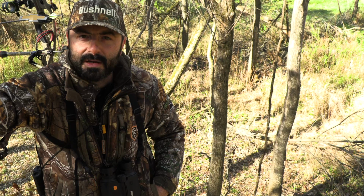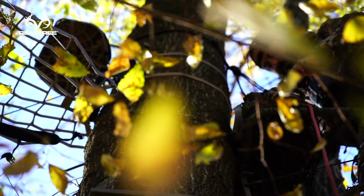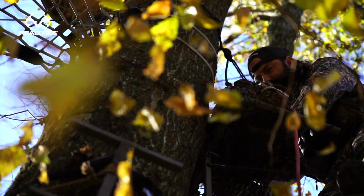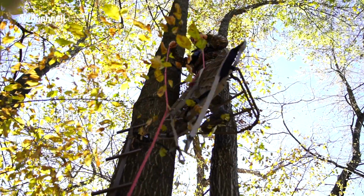There's some brush. I'm not going to take a shot that far, obviously. So it's cool to see him, but I'm tired of seeing him. I want to get him in bow range. Tonight I'll have to decide if I want to hunt urban or my home farm.